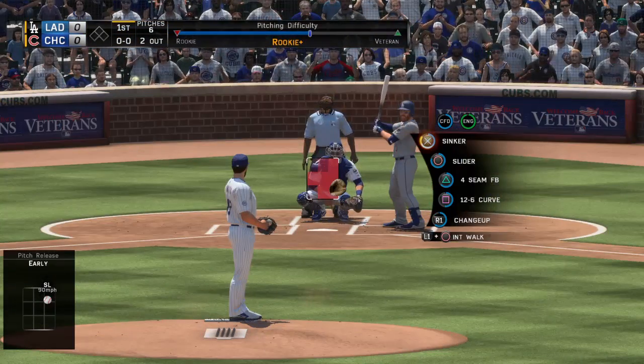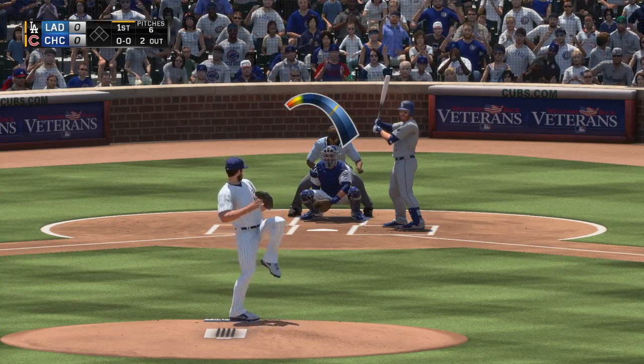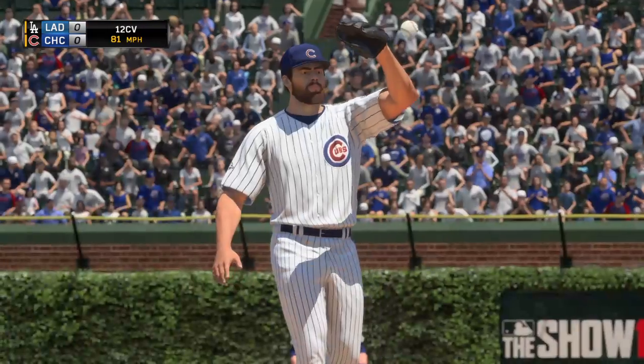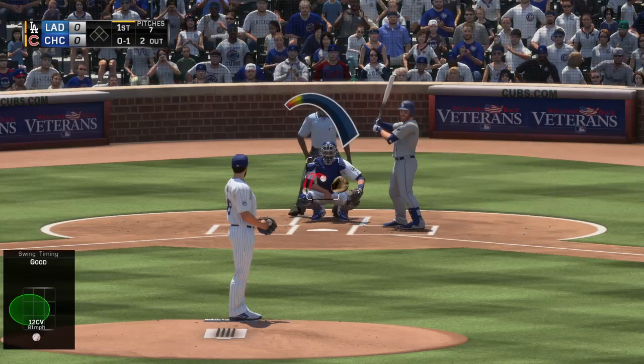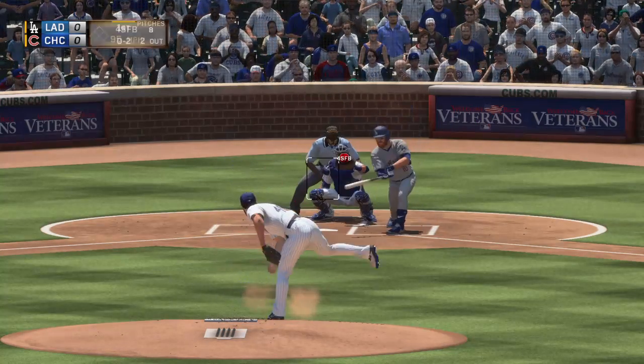Justin Turner gets his first opportunity now in the top of the 1st with nobody on. Justin Turner. Big curveball swung on and missed. 0-1. First curveball of the day for him, and likely not the last.